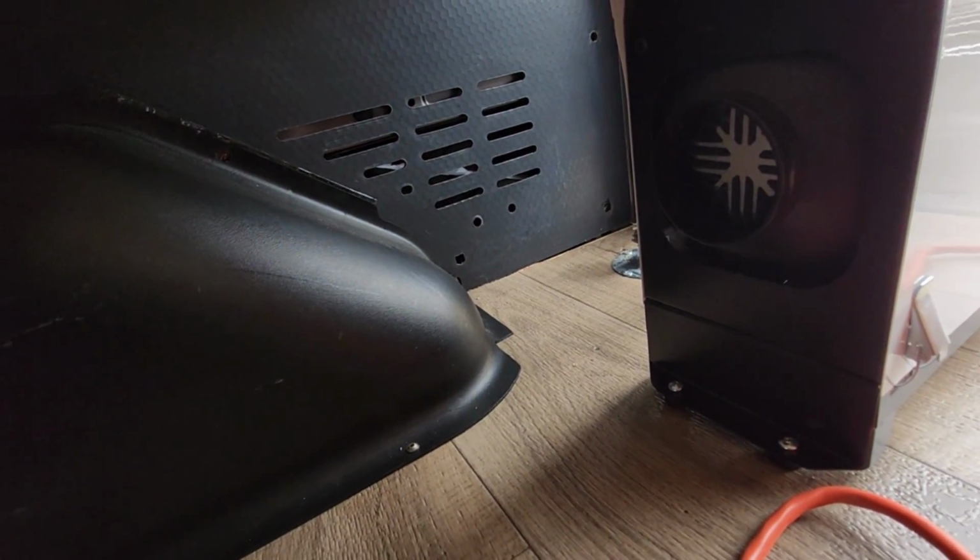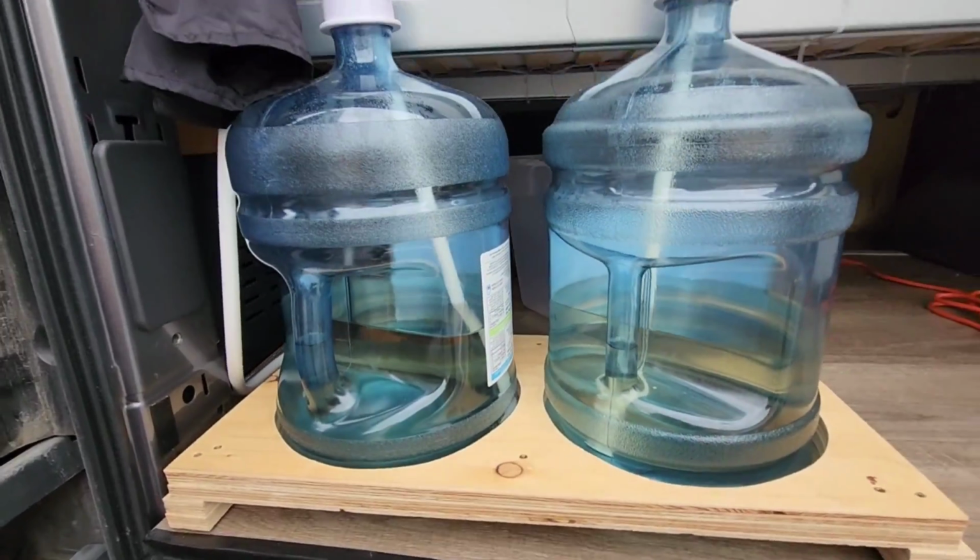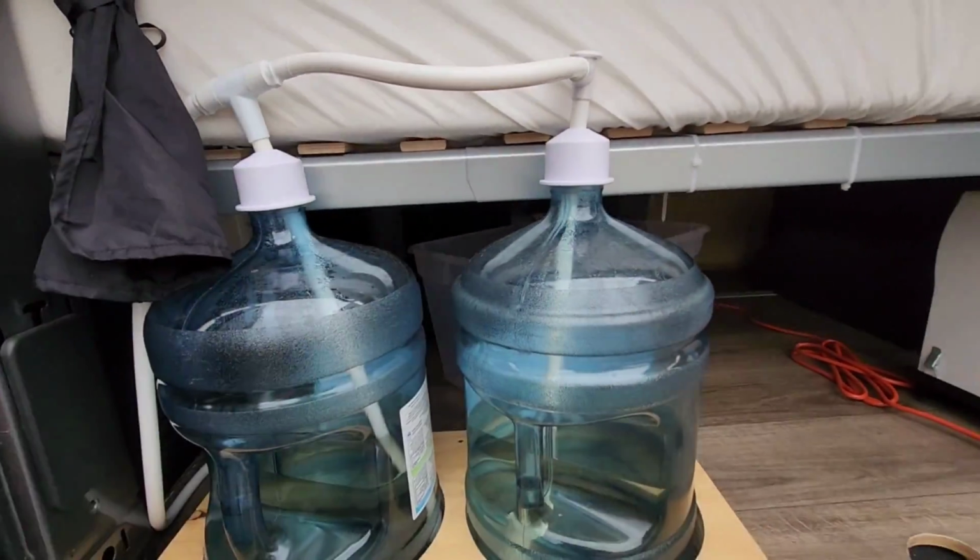Well, we are very, very pleased. So what does this mean? This means now we can travel in colder weather and feel nice and warm and toasty. And considering this whole van is only 60 square feet, it won't take very long for it to heat up and keep everything nice and warm. Especially our water tanks here, which we don't want to freeze at all.